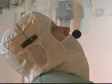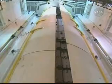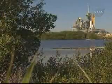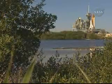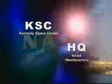The payload doors will next open when Discovery and its STS-119 crew, commanded by Lee Archambault, are in space and headed to the station following its launch from the Kennedy Space Center. Liftoff from Launch Pad 39A is targeted for February 12th at 7:32 a.m. Eastern Standard Time.